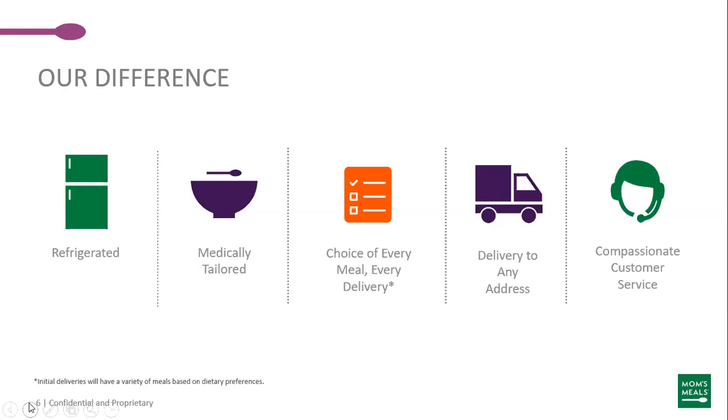Our meals are all medically tailored. So I am going to comb through some of the menu types that we have at Mom's Meals. And really the goal with that is getting people the proper nutrition at that most critical time. That's why we're partners with Western Health Advantage. The next difference at Mom's Meals is really about the fact that members do get the opportunity to make decisions and choices on their meals. Those first initial coolers that you will get post-discharge, those are going to come to you very fast.